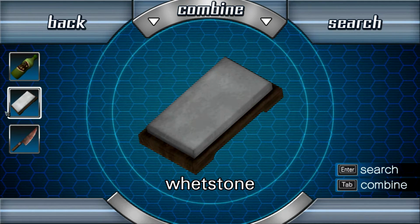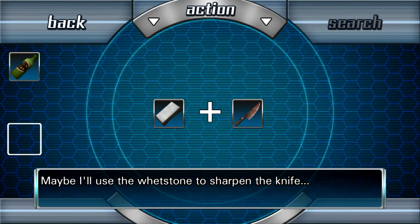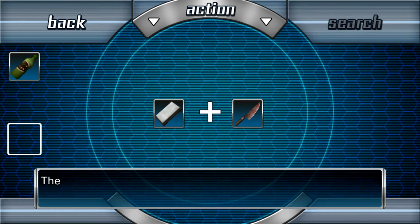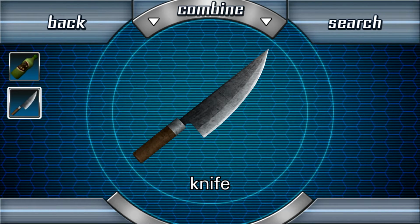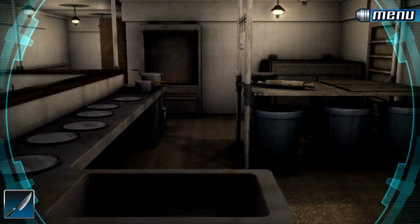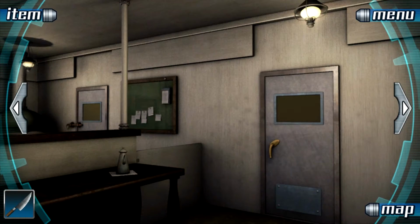Okay. Ooh, wait, okay, so then we use this and combine it with the knife, right? Maybe I'll use the whetstone to sharpen the knife. Yep, okay. The blade of the knife is getting sharper by the second. I should be able to cut something pretty good with this. But is there anything that we actually need to cut? We haven't encountered anything that's in desperate need of being cut yet, so I'm not entirely sure about that.